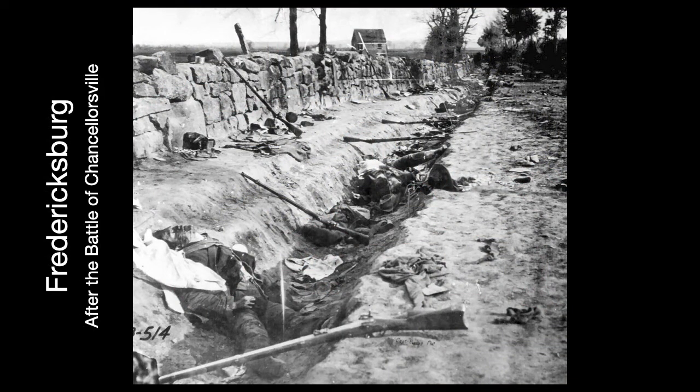Now, just another picture here. This is in Fredericksburg on Marye's Heights, behind that stone wall that was so hard to attack back on December 13th, 1862. But after the Battle of Fredericksburg, this is what it looks like here. So you can kind of see that the soldiers dug in even a little bit more as they were behind this stone wall.